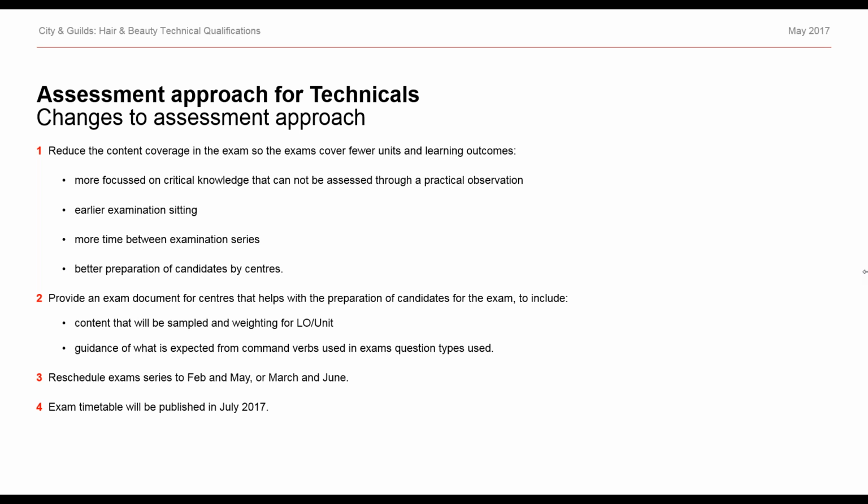Also, the feedback that our centres have given us is that the 24th of April, when we sat our hairdressing level 3 technical paper, and our level 3 beauty on the 25th, wasn't the best time of the year. The learners had just been off on 2 weeks holiday for Easter, and they come back to do a really important knowledge test. So by giving you a test specification in September, which will help you better prepare those learners, we want to bring forward that exam sitting to maybe March time.